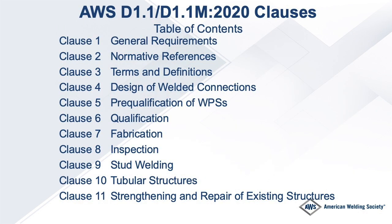The table of contents provides the 11 clauses in the 2020 edition, compared with 9 clauses in the 2015 edition. Each of these clauses, including revisions in each, will be reviewed in the next slides. For now, it is sufficient to identify that the code is comprised of Clause 1, General Requirements, Clause 2, Normative References, Clause 3, Terms and Definitions, Clause 4, Design of Welded Connections, Clause 5, Prequalification of WPSs, Clause 6, Qualification, Clause 7, Fabrication, Clause 8, Inspection, Clause 9, Stud Welding, Clause 10, Tubular Structures, and Clause 11, Strengthening and Repair of Existing Structures.